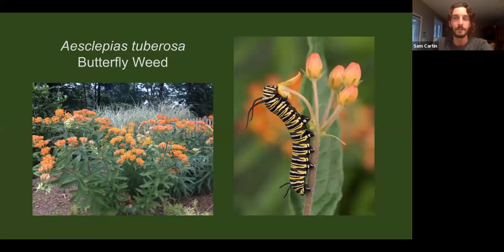Asclepias tuberosa will be comparable in size to yarrow. I think it's going to be a little bigger. It's going to be slightly taller and doesn't spread quite as much as yarrow. Yarrow, for what it lacks in height, it spreads out.